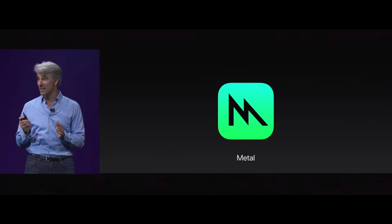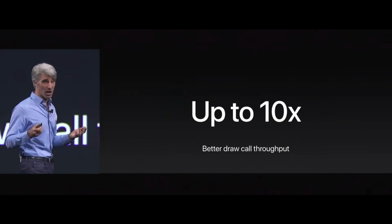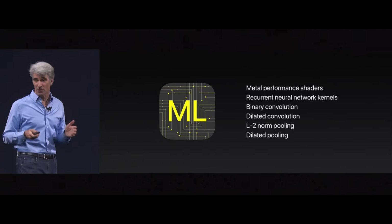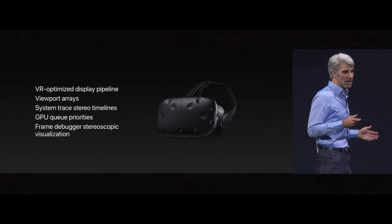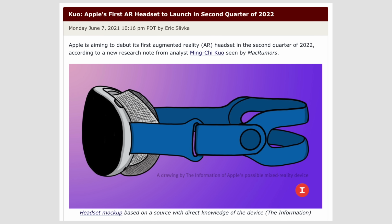And then in 2017, Apple introduced Metal 2, which further improved performance as well as machine learning performance. And they even announced Metal for VR, basically showing that Apple wants to use Metal for every single Apple device going forward, including their rumored VR and AR headsets.